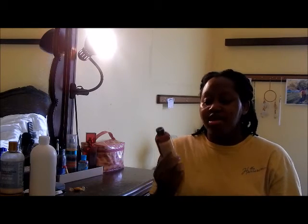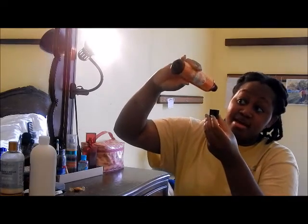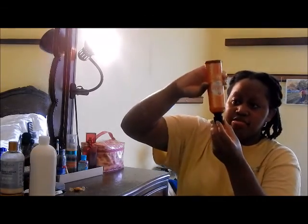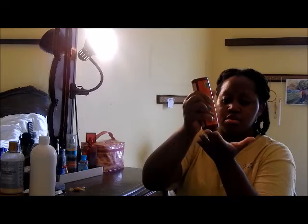I love this detangling slip because, like I said, you really don't need a lot for it to work. If your hair is completely drenched with warm water, it works so well with you. It's a very faint mango scent. I could rock with this scent overnight. But I'm trying to show you guys the consistency if it comes down. It's pretty thick. It's potent. You really don't need a lot. I'm trying to see if it's going to come down. So that's the texture.